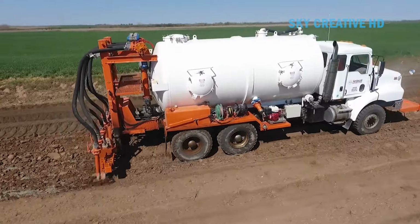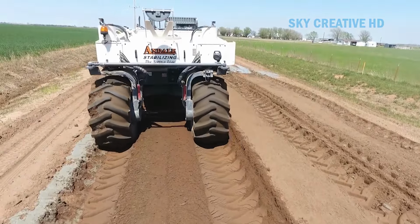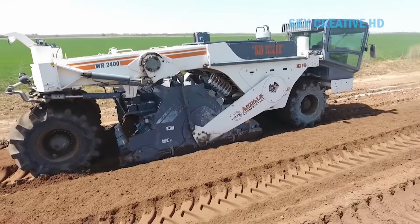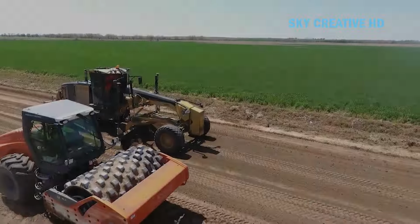The slurry is a mix of fly ash, burnt coal ash, and water. When mixed with dirt, it hardens after drying, making the dirt more resistant to water. They offer a variety of paving systems and methods to fit specific needs such as roller compacted concrete, conventional concrete paving, and full depth reclamation.